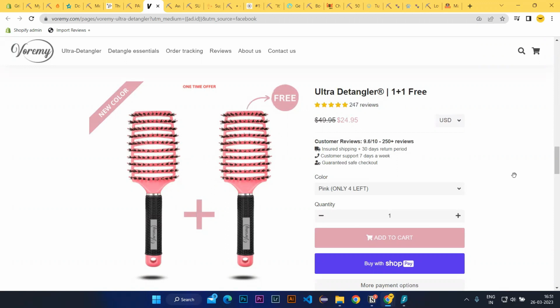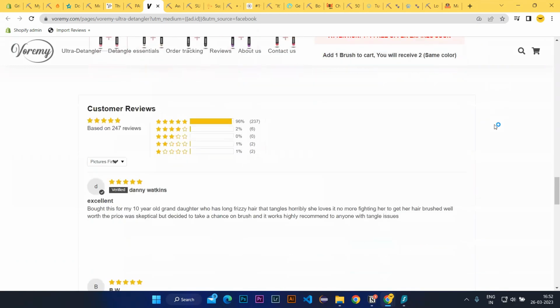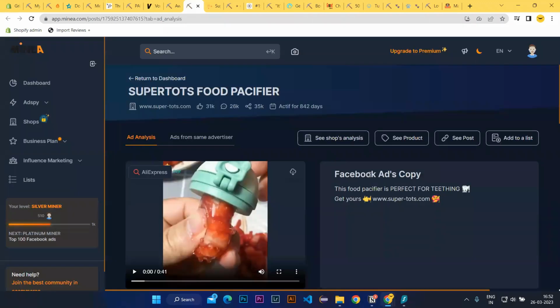But it's a factor that is provided by the seller. 1+1 is attractive, so anyone can buy it. Yes, sure, absolutely. It's a very basic looking store, right? They don't even have a description. Yes. All right, so we can go ahead.